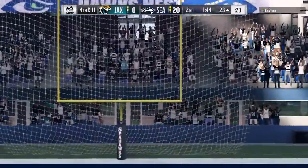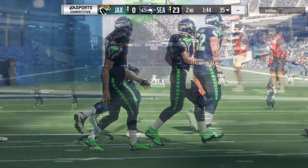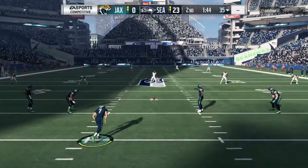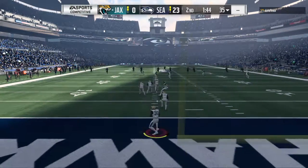And Walsh able to convert it as his kick is good. And that will up the score now. It's 23-zip. So a good kick there, and they finish off the drive with 3. And that should be the goal for an offense. Finish each drive with points. So that's a nice job there to come away with at least something.